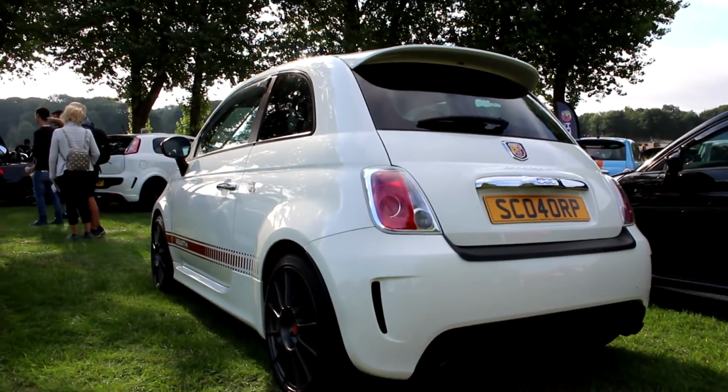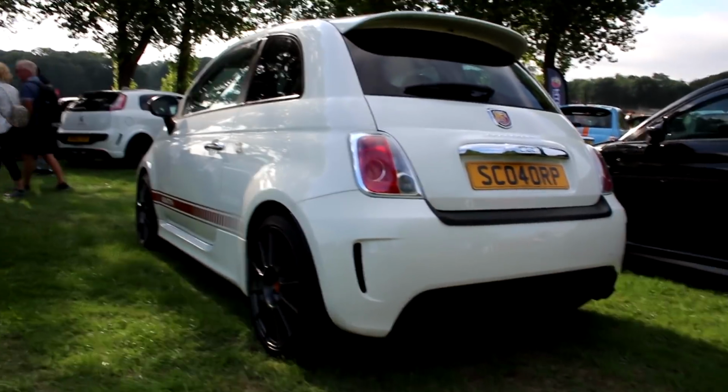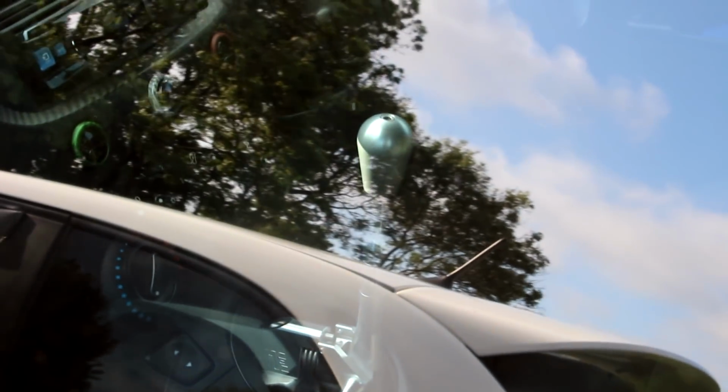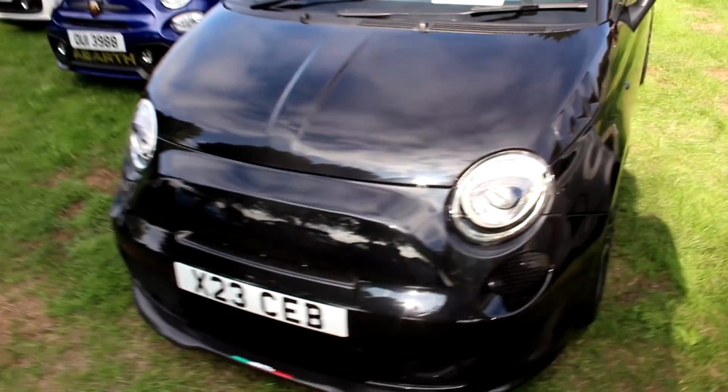Would you like that? Can we just appreciate that? How nice does that look? Sun coming through, trees. Nice. Stealth out spec on this one. Oh, I've just seen the dog ring gearbox. This is a straight cut racing style gearbox, and this is a pretty freaking rare option.